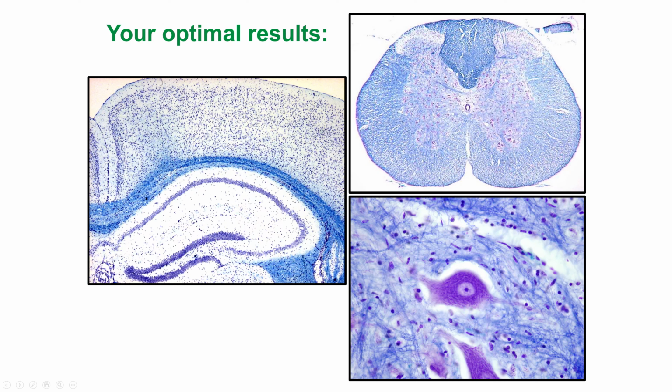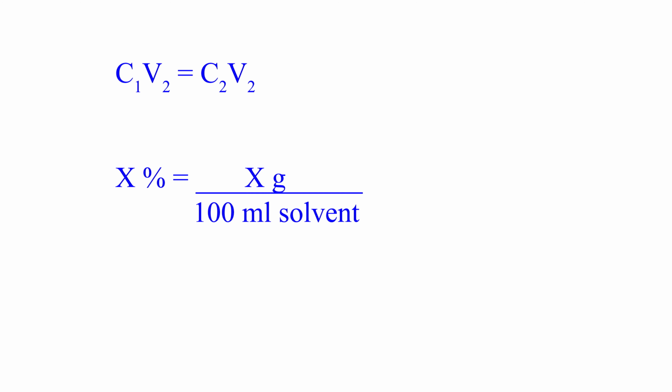Make sure you go over the questions to consider at the end of the worksheet. It basically asks you questions about what you would do in certain scenarios if your stain was not turning out correctly, and then make some basic calculations of things, remembering that the easiest way to do these calculations is just the conservation of mass equation, where C1V1 equals C2V2. Concentration times volume gives you the mass of a substance in a solution, and that mass will stay the same regardless of concentration and volume that you adjust. So the C1 times V1 equals C2 times V2.